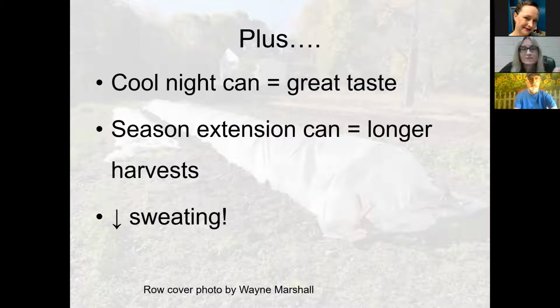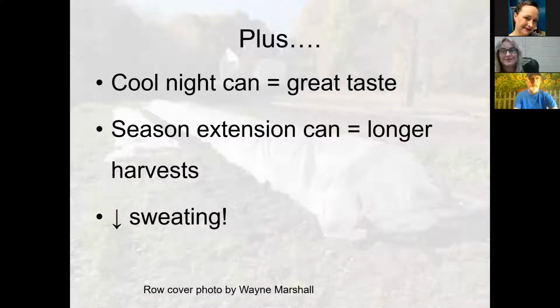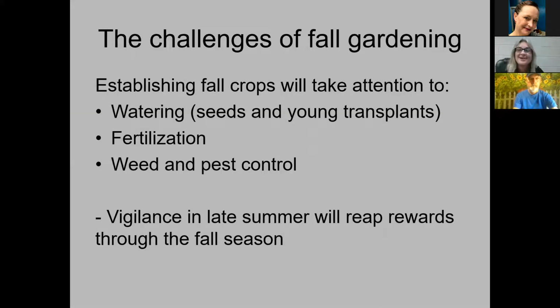And of course, if we're also implementing some season extension practices, I know it's a little light, but there's a row cover there in the background, we can get all the way, depending upon the crop, into harvesting next spring. And of course, you have the benefits of less sweating. Now, there are some challenges, because I had that slide where I talked about how it's cooler, easier to work, and all those types of things. And that's true if we're harvesting in September, October, or the early part of November.